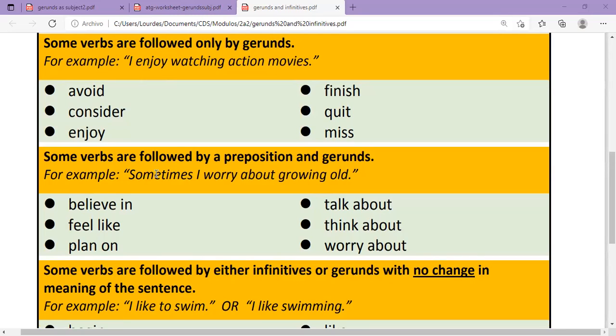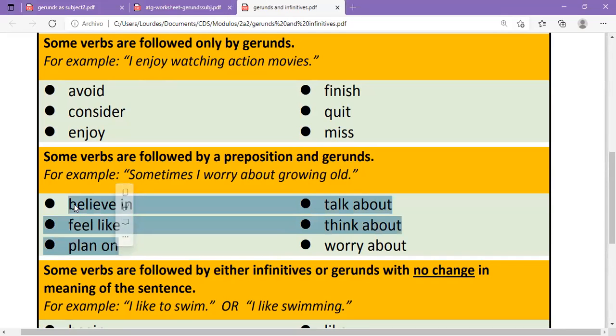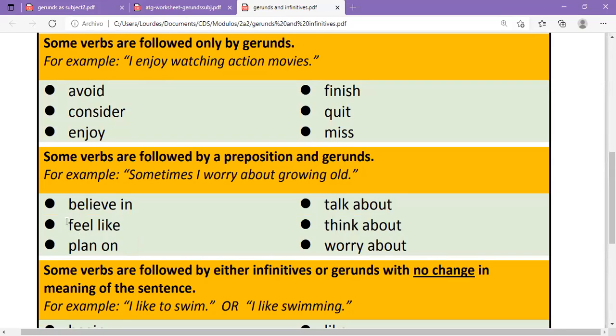Besides that, we have some verbs that are followed by a preposition and gerunds. Example, sometimes I worry about growing old. Convertirme en grande, viejito, okay? We have these expressions with a preposition: believe in, feel like, plan on, talk about, think about, and worry about.